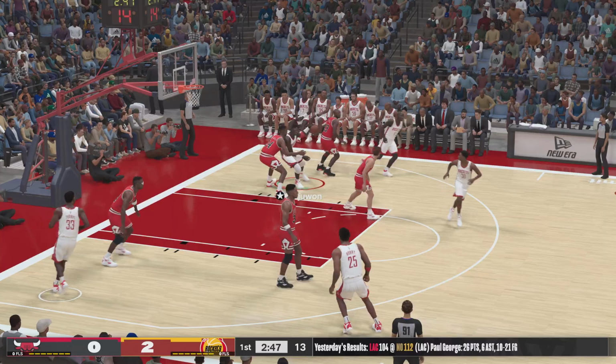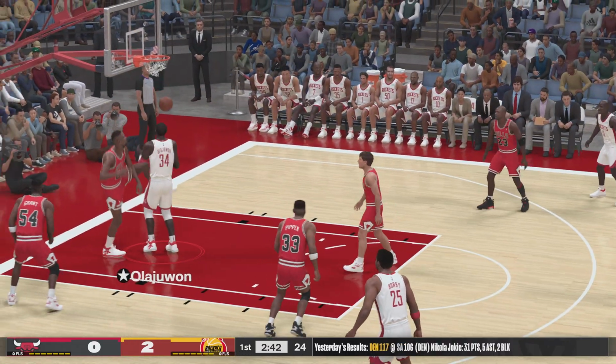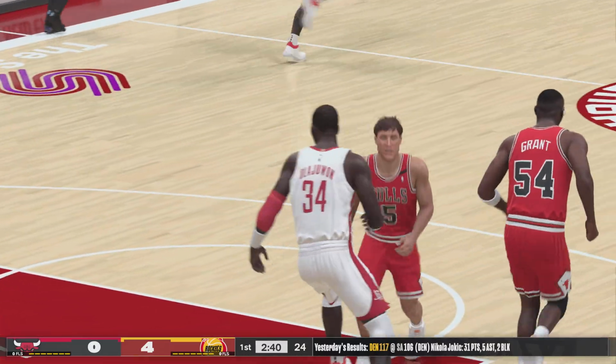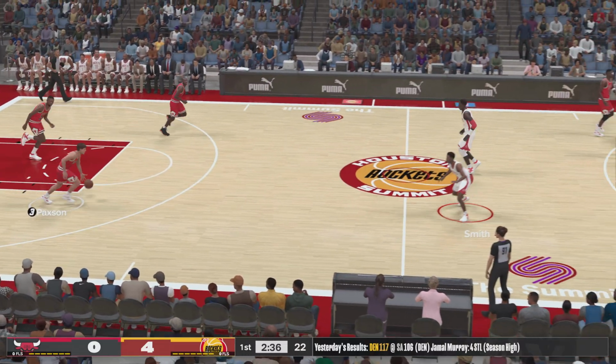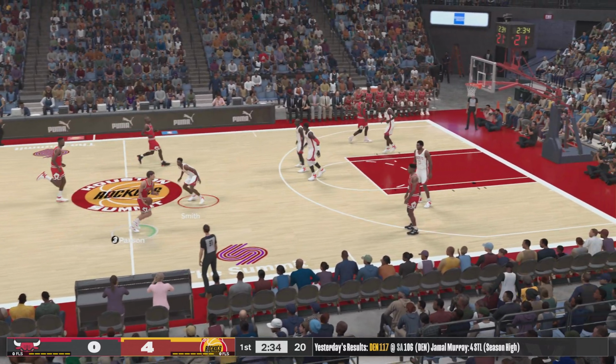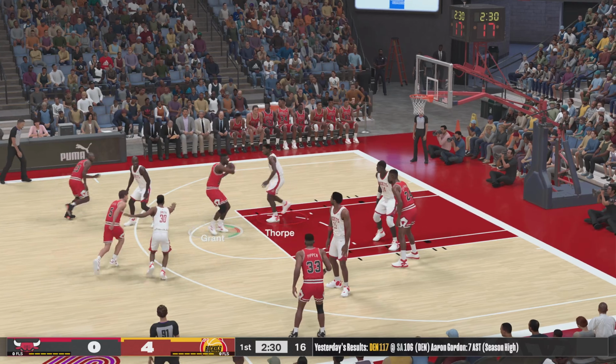Maxwell, the pass to Olajuwon. And he finishes nicely on the layup. Olajuwon's got his second basket of the night. Olajuwon doing what he does, going to work in the paint area, playing to his strengths, and getting it up and down. Pass to Grant.